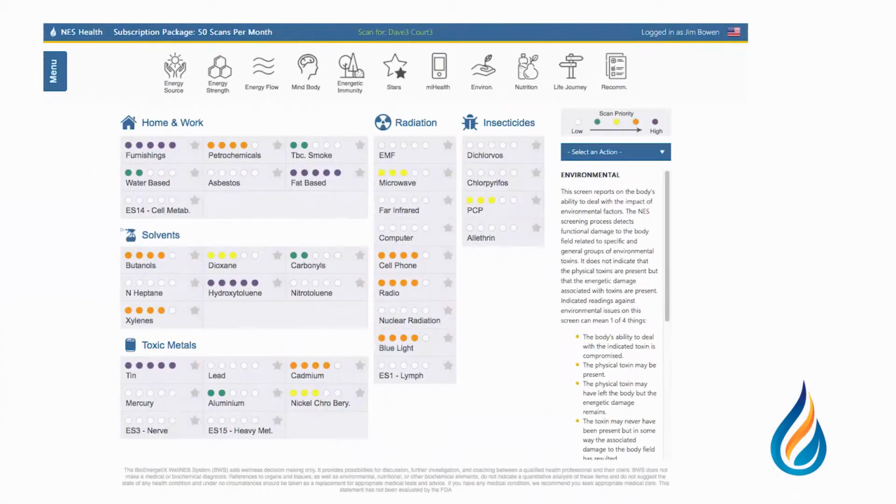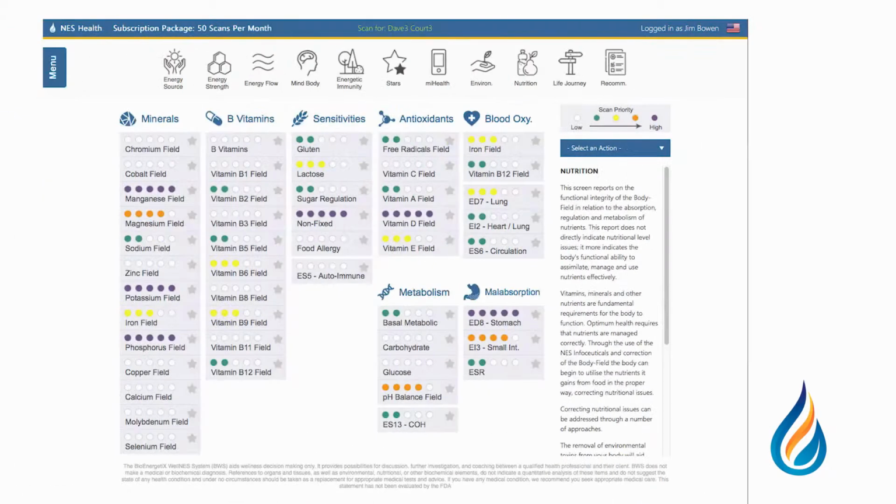The environmental screen shows a variety of environmental factors that may have caused damage to the body field and/or that the field is unable to correctly deal with. Now, this may or may not mean that the factor is currently or physically in someone's environment. The nutrition screen shows a variety of nutrients and whether the body field is seeing enough of these nutrients or is able to correctly metabolize these nutrients from a bioenergetic perspective.